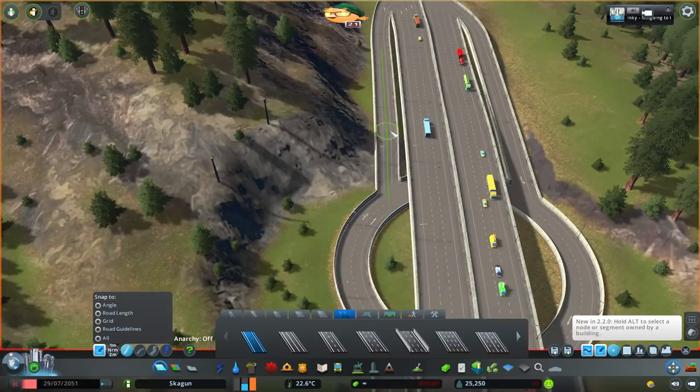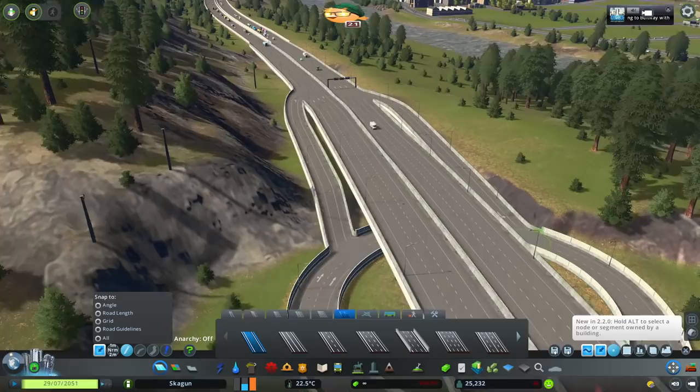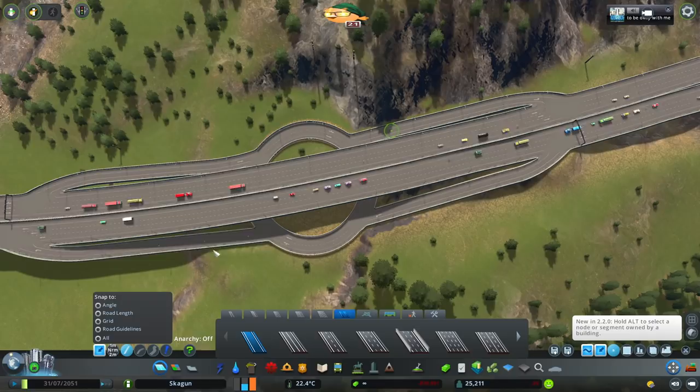And now we have an entrance and exit ramp. That was quite easy. I thought it was going to be really hard because of the terrain and the space, but it's okay actually. That's a little bit yuck. Let's go like that. Okay, let's check that it's all the right way. So we've got that one going that way, that one going that way, that way, that way. That is good. It looks good.